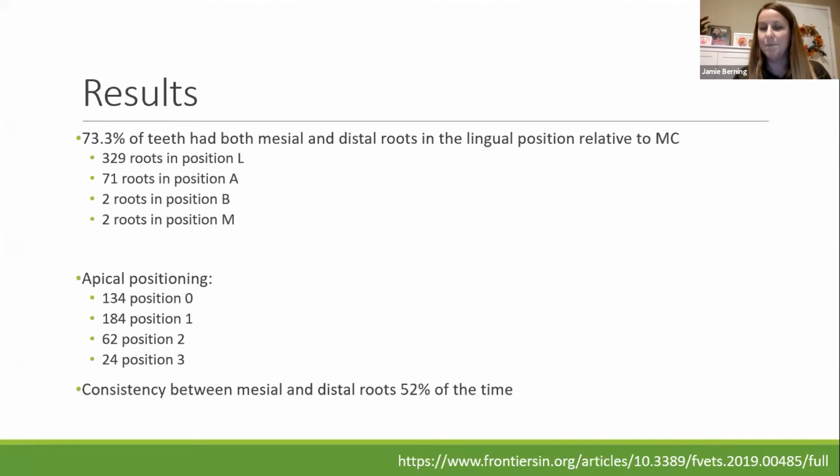What we found was that 73.3% of the teeth had both mesial and distal roots in the lingual position relative to the mandibular canal. And that's pretty significant, in that we're saying three-quarters of the time the tooth root is on the lingual side of the mandibular canal. So 329 roots were in position L, and 71 were in position A. If you remember, position A was where we were above or dorsal to that mandibular canal and then equidistant. So if we're not lingual, then the next biggest group is that we're just sitting right in the middle.